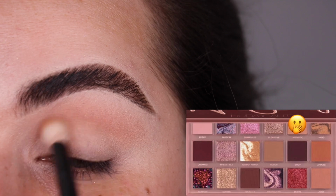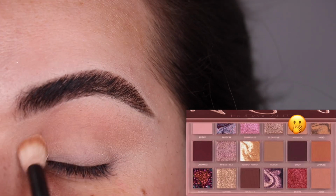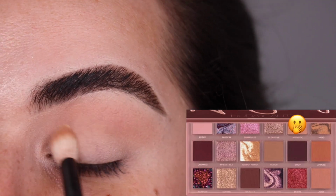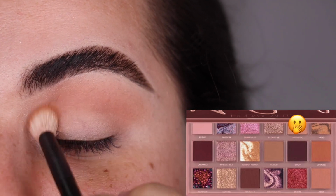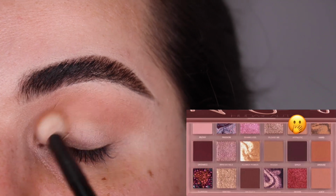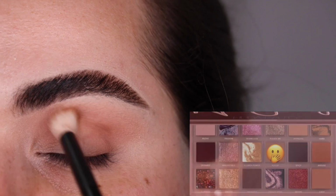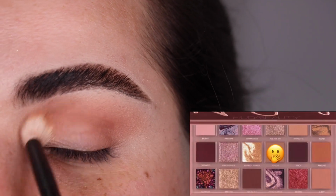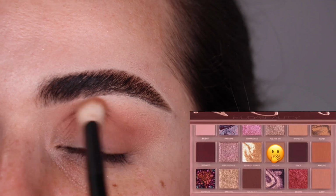And I am just going back and forth, doing a sheer layer of it all over the crease of the eye, leaving just a little gap underneath the brow. A little bit more of that color Hypnotic, and just back and forth with very light pressure. Blend everything. Then with that same brush, I grabbed the color Rough, and I'm going to start blending that color also on the crease. Start it right here on the outer corner, and I'm blending it inwards.